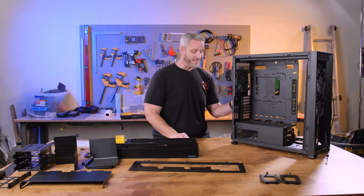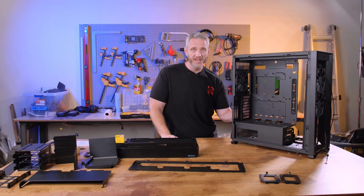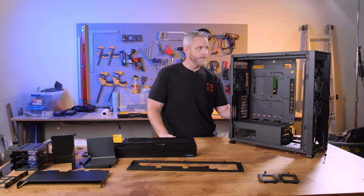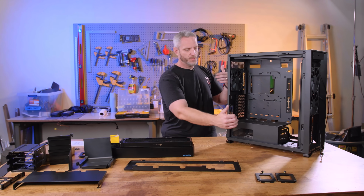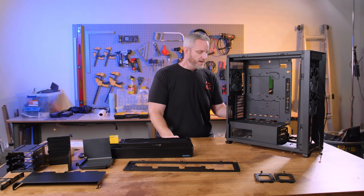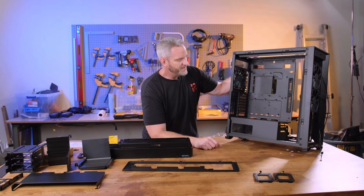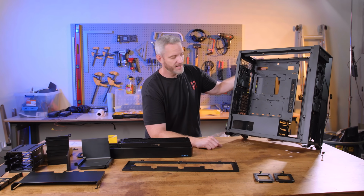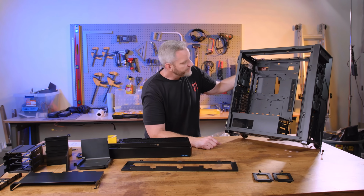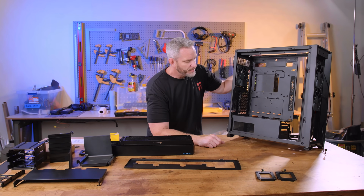It really doesn't take up much more room on your desk than a 5000D. It's a little bit wider, a little bit taller, and a little bit longer. It's kind of funny, this to me doesn't feel as big as the full tower cases that we're used to seeing, but I feel like this is gonna be a fun one to build in. I kind of want to do a build in it.